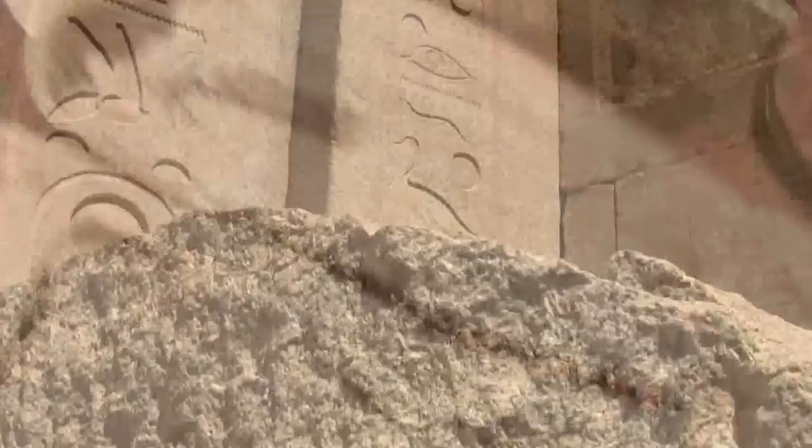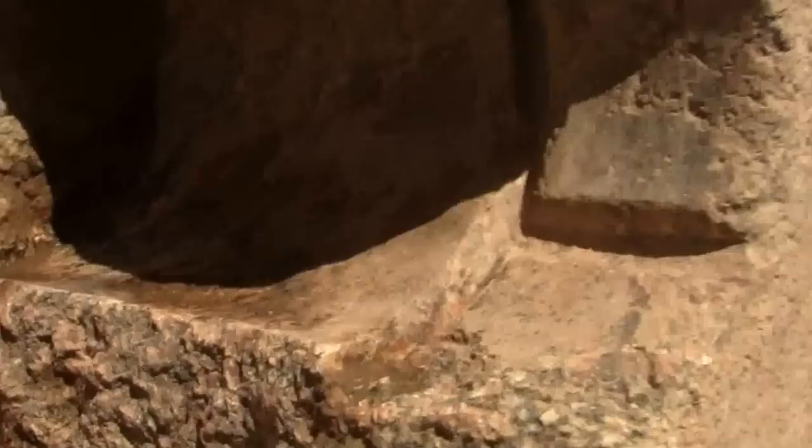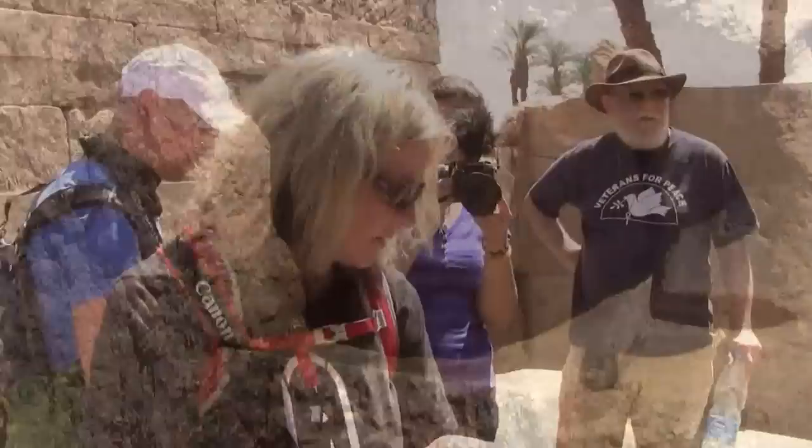This is possibly the finest example of a core drill in existence. See the size of it. The thing is, it was a hollow tube drill, and that's the thickness of the wall of the drill. And if you look carefully, you can actually see the spiral groove created by the drill as it was going through this pink granite from Aswan.